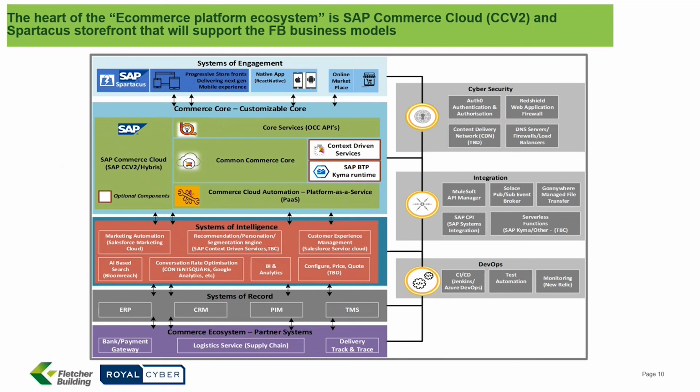We also faced the challenge with our original two business units, Laminex and Placemakers. Now they were on the B2C accelerator, and over time we need to move off that and onto Spartacus, which is the future direction of the SAP product. So Royal Cyber came up with an innovative way in which we could deploy new features onto Spartacus, but still from a customer experience, look as though they're looking at the same storefront.